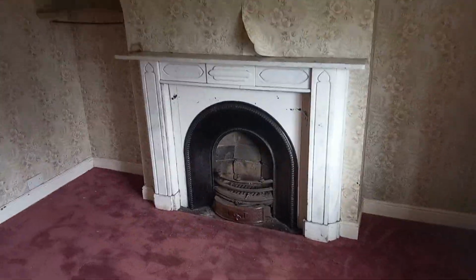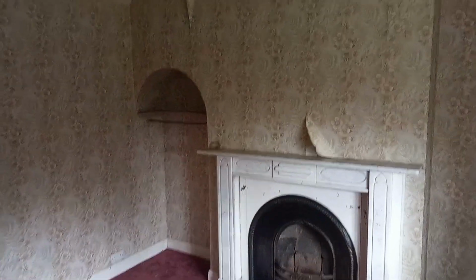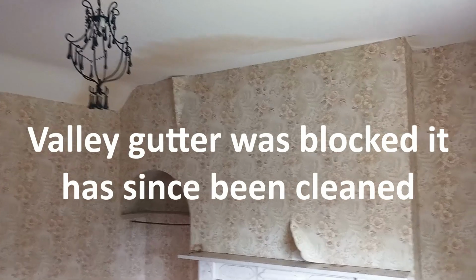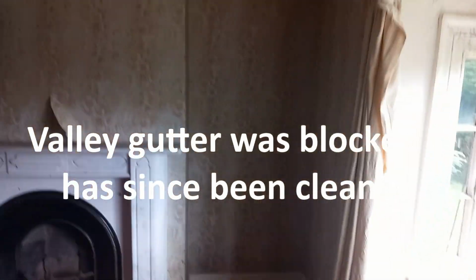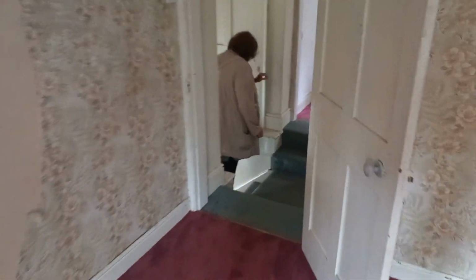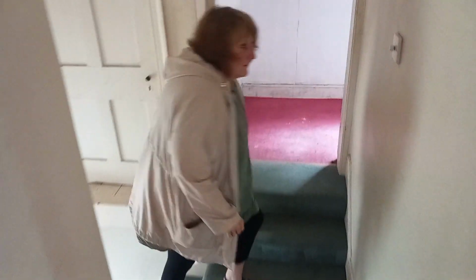And then this room's got a fireplace in it and a little alcove there. Really high ceilings. Nice. And then going to go into the little room. Definitely not an upstairs toilet, this. Into the little room.